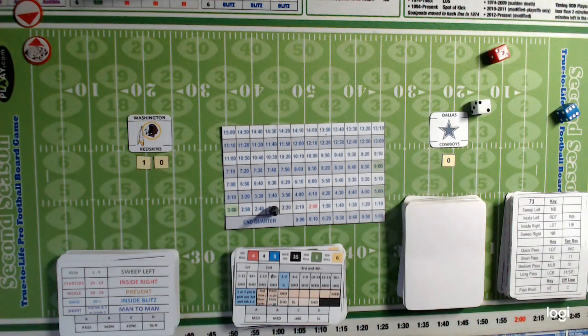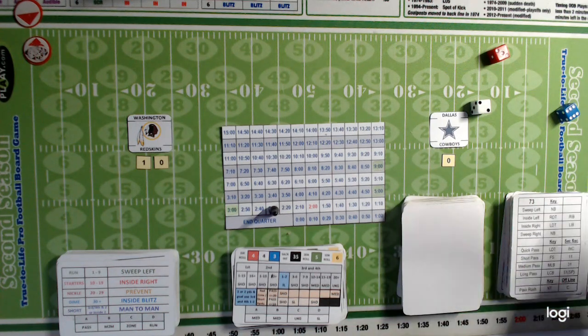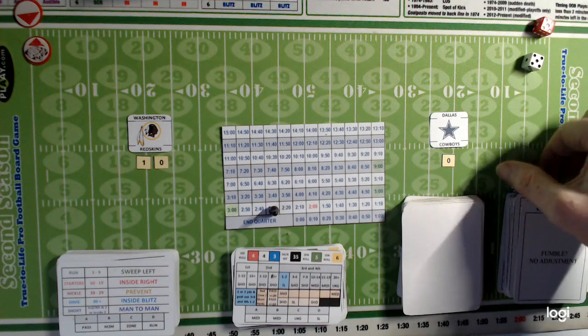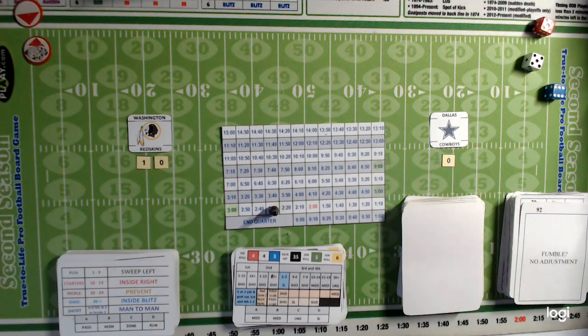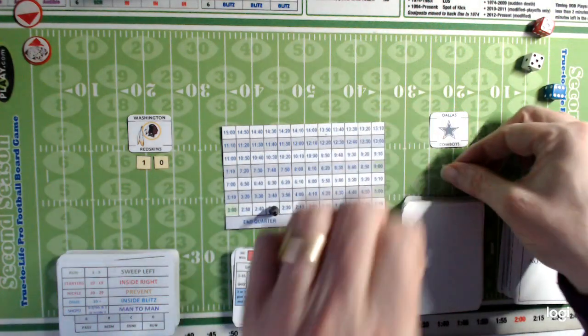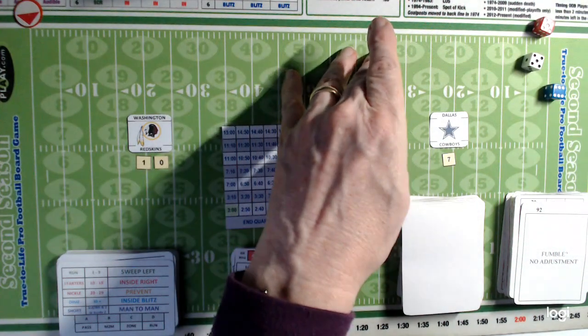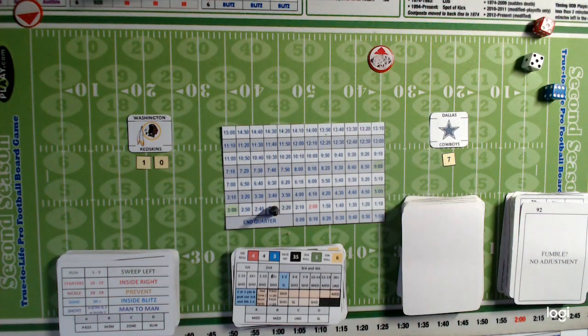So extra point is Raphael Sepsien. Can't fumble really on an extra point, and it will be good. So we have 2 minutes 30 remaining in this game.